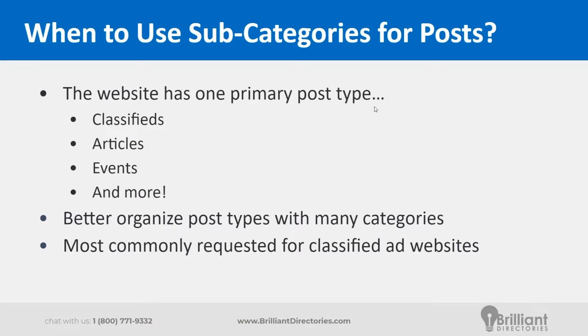And then with that, you'll have better organization of your categories and posts. And again, it is really requested for classified sites to work with Brilliant Directories with this logic. So I think we should just dive right into it.